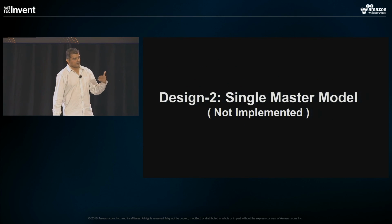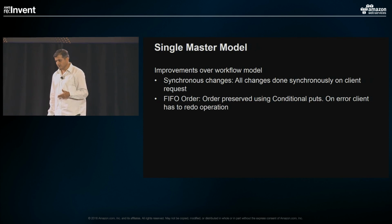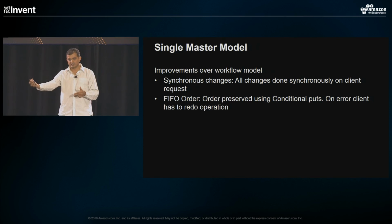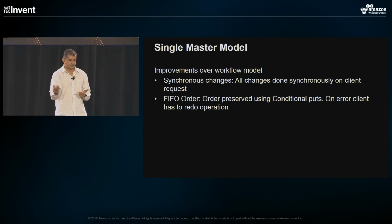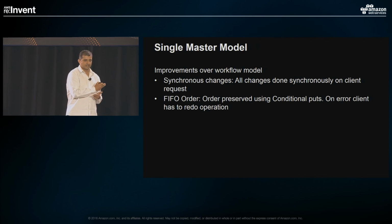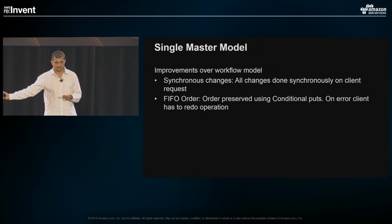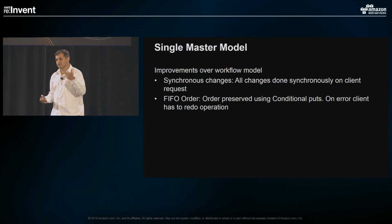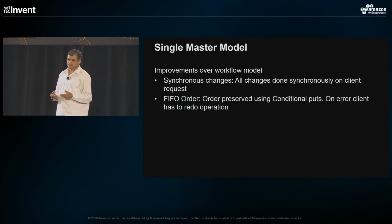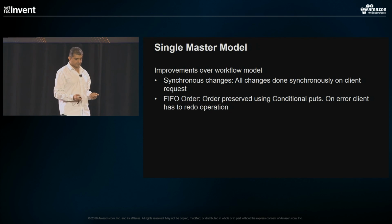So first, what were the problems with the single master model? The problem with the workflow model was we were writing to a separate entity and not writing to the actual databases. So now, in the single master model, we use the client to write directly to the database itself. And if there are multiple updates happening at the same time, we use conditional puts to make sure that only one of them happens at a time. So we address both of the problems of the workflow model.